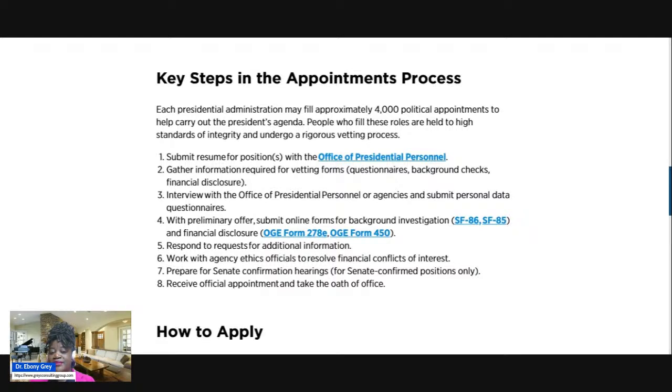Prepare for Senate confirmation hearings. That's only if that position requires Senate confirmation, and then also receive the official appointment. So with that, you see how it says submit resume for positions. So let's go there so you can see exactly what you would submit for political appointment.